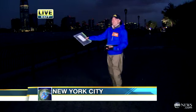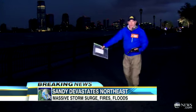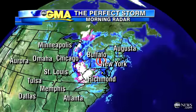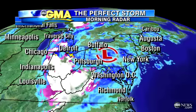And good morning. We are at the very tip of Manhattan. And last night, yesterday, this water that is the New York Harbor was all through this area. We could not stand here. This railing, the water was at the top of this railing. The water is down. But Sandy came on shore with everything a superstorm was expected to. That incredible surge, record-setting 14 feet of additional water into New York Harbor.